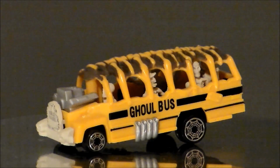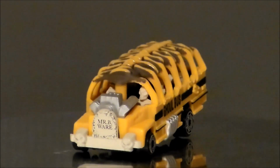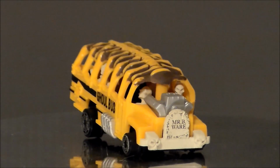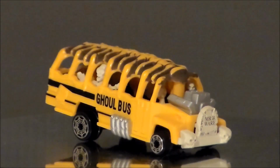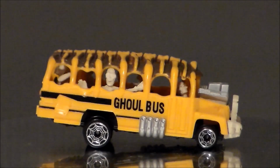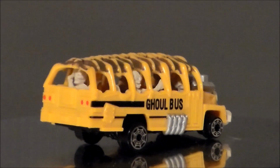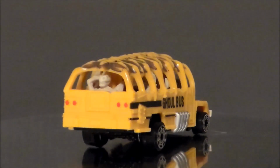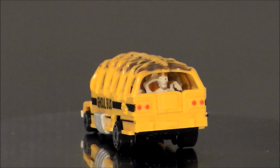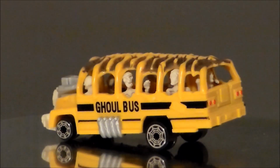So taking a closer look at the Ghoul bus itself, I love this concept. It's very cool. I love the tombstone on the front there. It says, what does it say? Mr. Beware. That's pretty fun. We get this hot rod engine. The whole thing has kind of a hot rod vibe with the pipes coming off the side. It says Ghoul bus. We get these little panels on the side, like it's kind of ramshackled together. It's got tail lights, which I really love. All the little skeletons inside the bus, very, very nice.